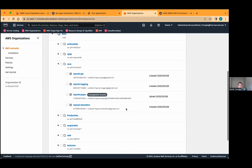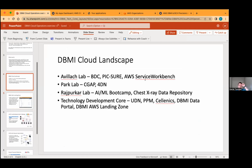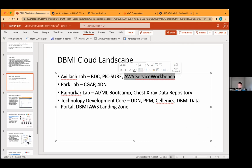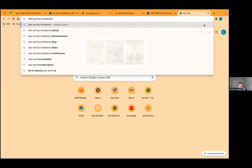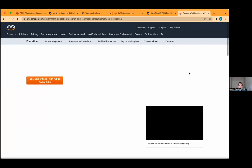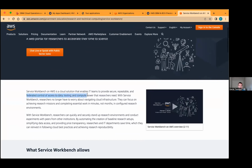Yes, I think so. Okay. One of the other tools is the AWS Service Workbench. The way that this tool is designed, if you have a group of accounts that you don't necessarily own, but you want to share data between those accounts, that's where AWS Service Workbench really shines and provides those new capabilities. So this is your federated control of access to data, tooling, and compute power. You don't need to own all the accounts, but through Service Workbench, you can grant accounts that you don't own specific access to those accounts that you want to share.